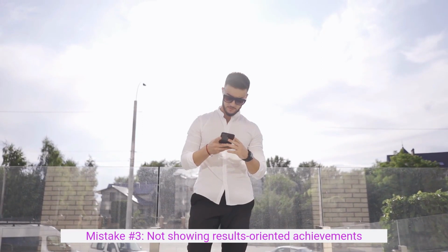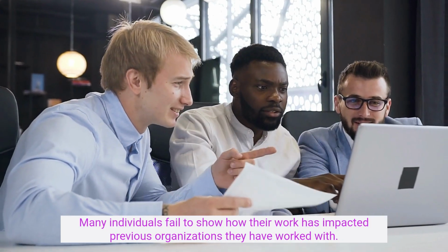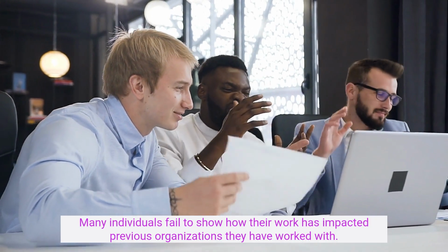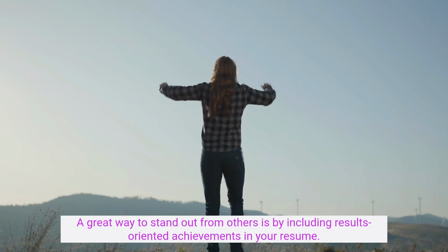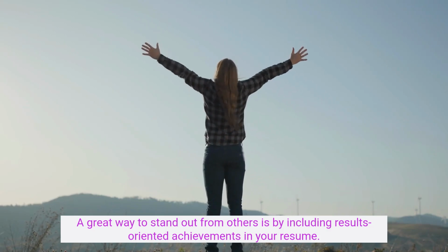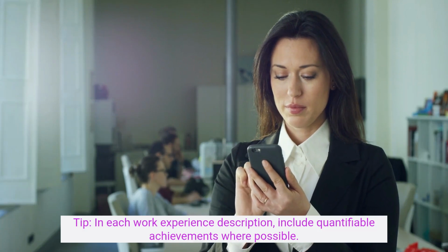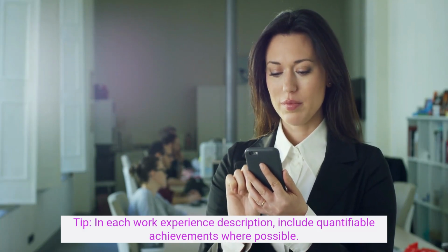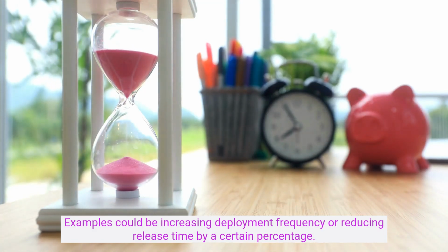Mistake number 3. Not showing results-oriented achievements. Many individuals fail to show how their work has impacted previous organizations they have worked with. A great way to stand out from others is by including results-oriented achievements in your resume. Tip: in each work experience description, include quantifiable achievements where possible. Examples could be increasing deployment frequency or reducing release time by a certain percentage.